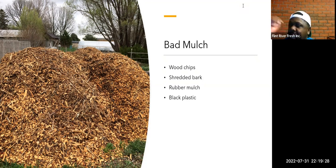And then we also don't encourage people to use rubber mulch. I know there are ways that we're trying to protect the environment, and so we're looking at ways of what we can do with recycled tires and things like that. But again, this doesn't break down. And in our garden spaces, we're rotating different crops, moving from one plant to the next. So we want things that will break down and add organic matter.